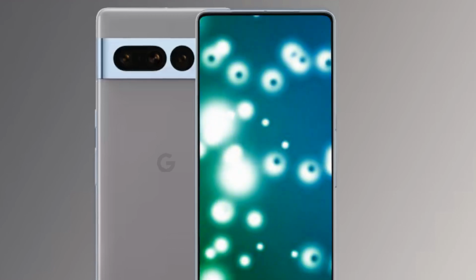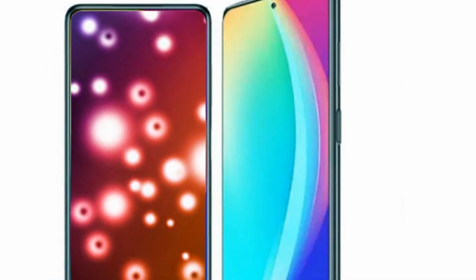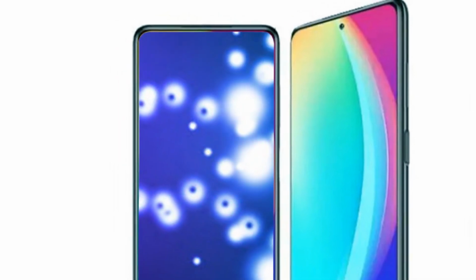A game-changing official spec list has just been released. With a full 7 years of software support for the Pixel 8 series, Google is going all in. You did read that correctly. These phones are here to stay and will continue to receive updates until the year 2030.